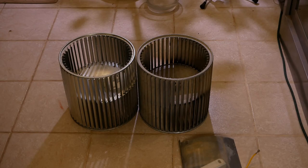And I ordered mine from supplyhouse.com, and they were great. They got the part to me really quick, and it was one of the cheapest prices that I could find online. And it's a made in the USA part. How rare is that? So let's get this new one installed.